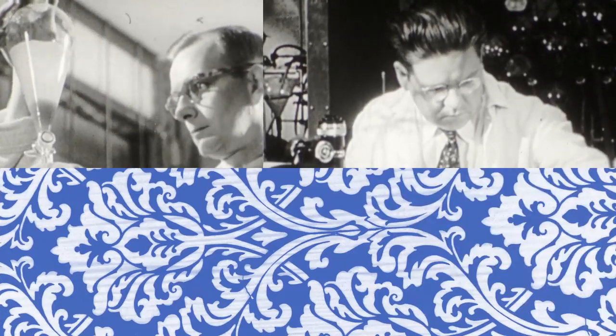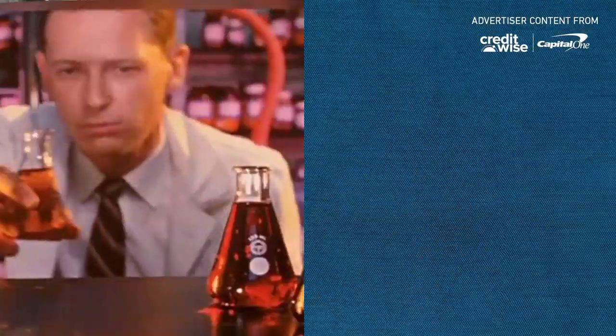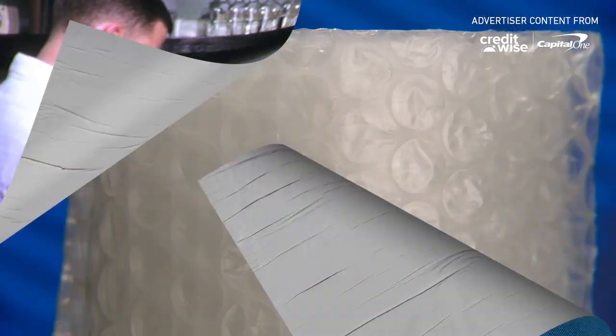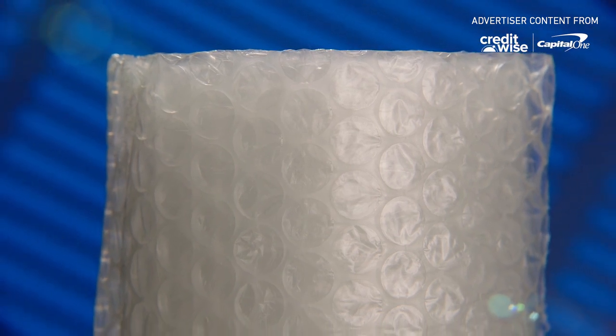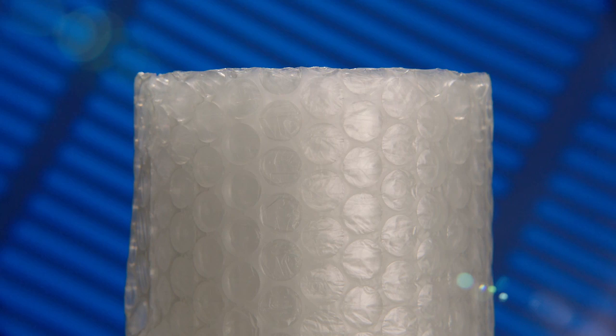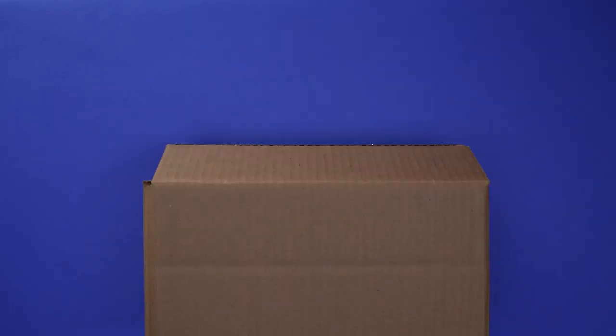In the late 1950s, two inventors set out to create the perfect textured wallpaper. It was cheap to produce, reflective, translucent, and filled with air. They named their beautiful creation bubble wrap, and nobody bought it. It wasn't until people started using bubble wrap to protect our valuables that it really took off.